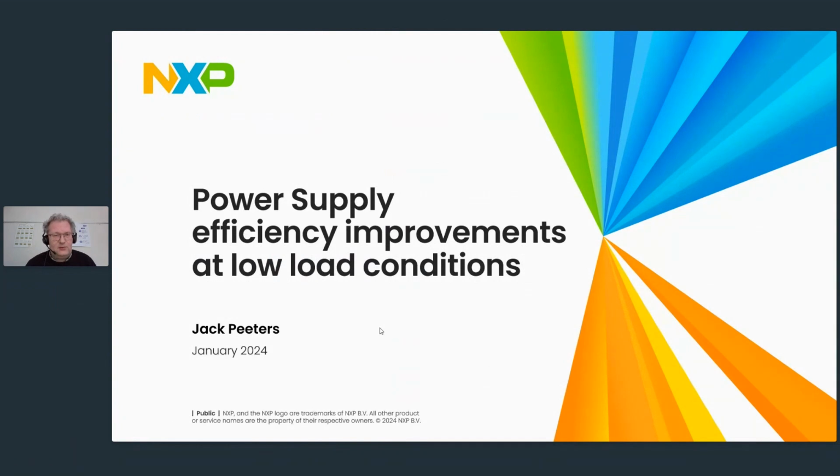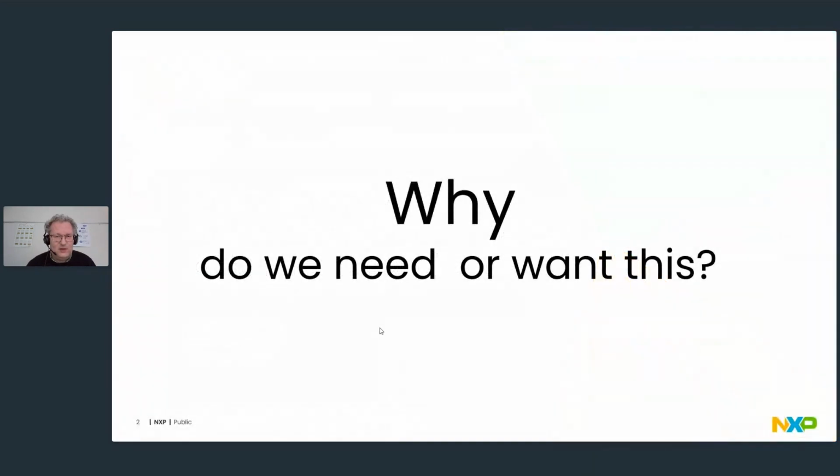Today we want to talk about the efficiency, and something which has become more important in recent years is that a good efficiency is not only important at high load conditions of the power supply, but also at lower load conditions. And especially about that, I'm going to show you several things. So why do we need or want this?